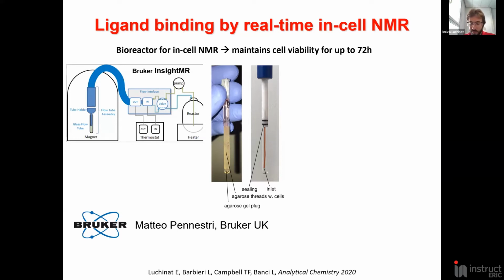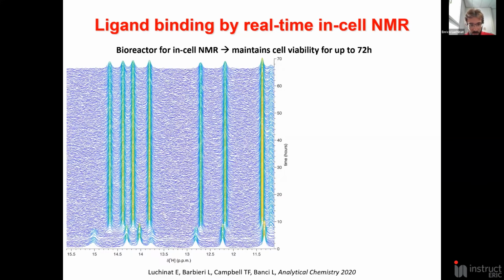And that is extremely important because it allows us to record longer NMR experiments, but most of all, it allows time-resolved NMR. So this setup, which was developed with the great support of Matteo Pennestri from Bruker, is basically composed of a flow unit which replaces the growth medium of the cells. The cells are entrapped in the spectrometer, and there are many ways to entrap them. We use hydrogels to keep the cells inside the NMR. And that is what you get when you treat the cells with the ligand. This is, again, cells expressing carbonic anhydrase II. So these are the histidines of the active site of the protein. And then you get a time-resolved binding curve.